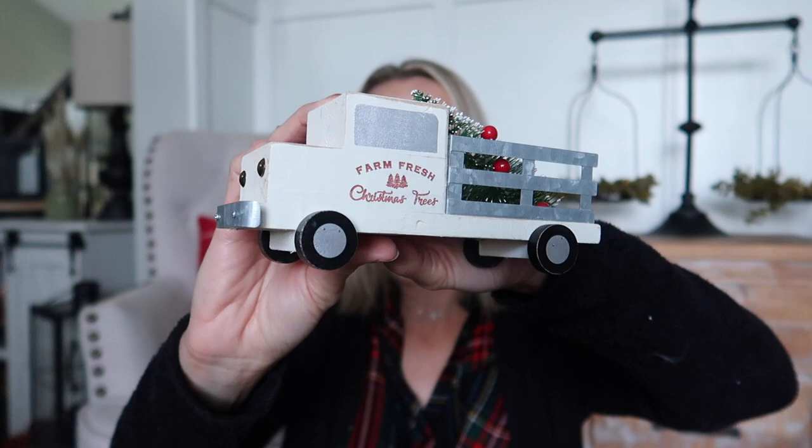I'm not quite sure where this will end up. Oh, or the kids' barn. This would look so fun in front of that. It's normally $12.99, but I have a weakness for trucks, especially around Christmas time, so I had to grab this one.